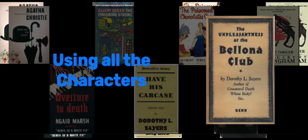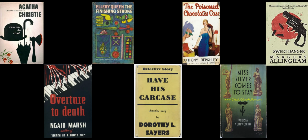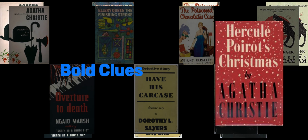These next two items refer to how the author plants clues, and they're actually complete opposites. The first is by using in your face clues. Sometimes an author shoves a clue in your face, and the reader will ignore it.